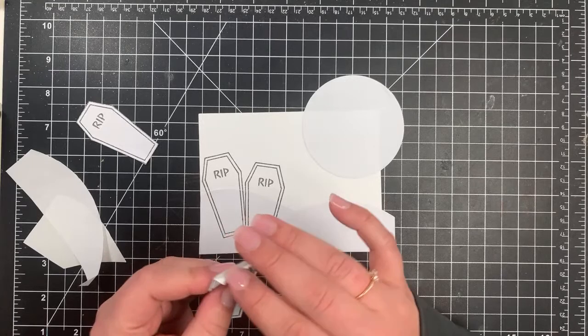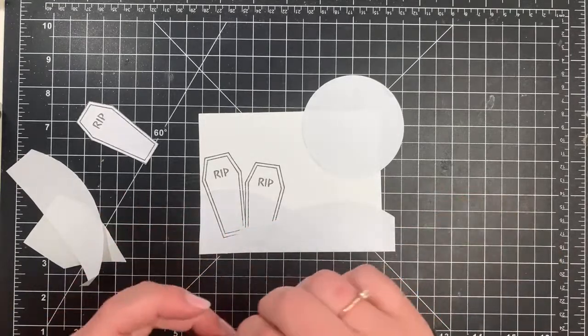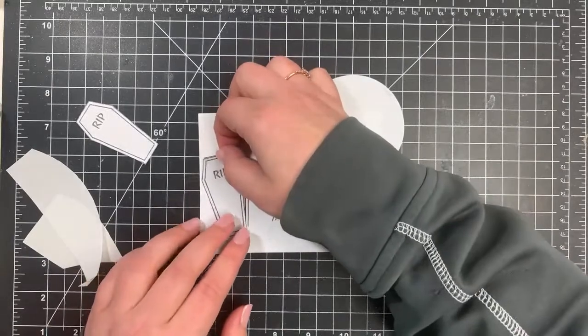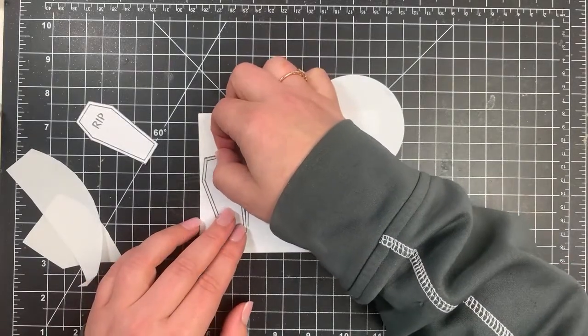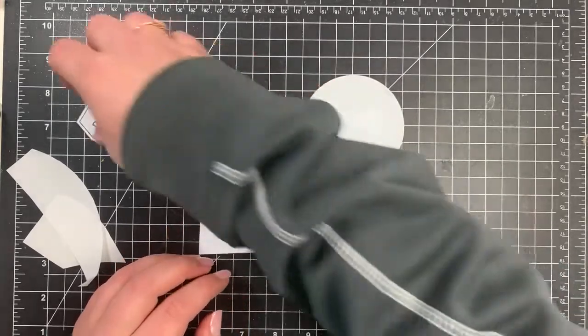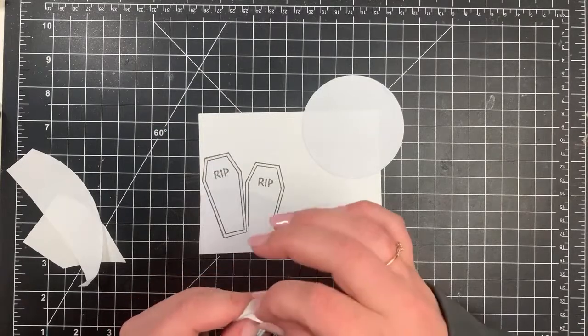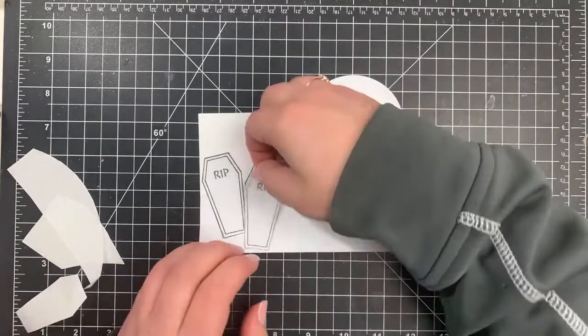Yeah, I've used copy paper too. I've used copy paper with like Tombow Mono multi glue to make it repositionable. And for some things like larger areas, that works fine for me. But for the scenes that I create, sometimes that doesn't always work out for me too well.